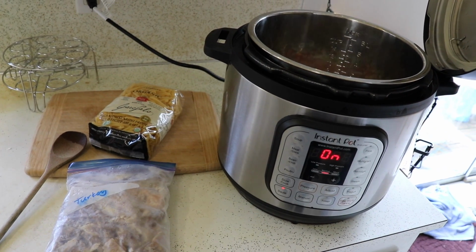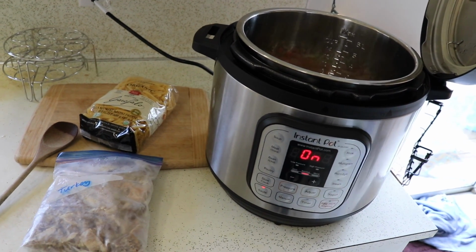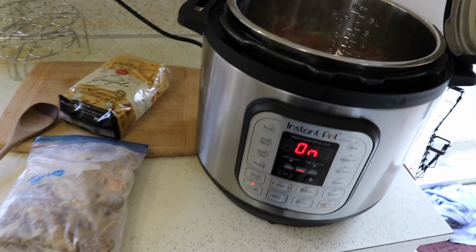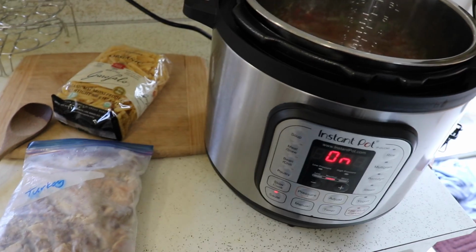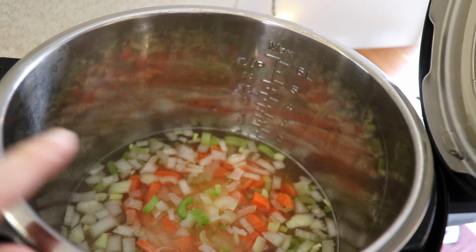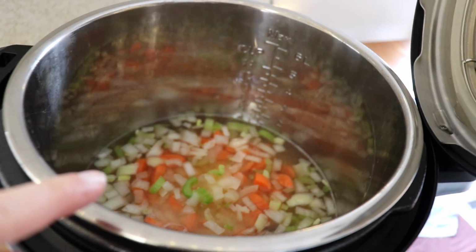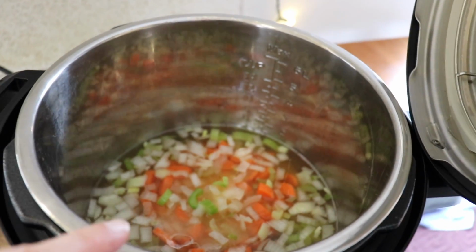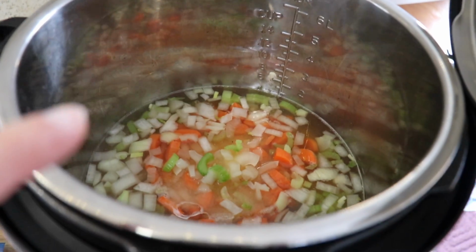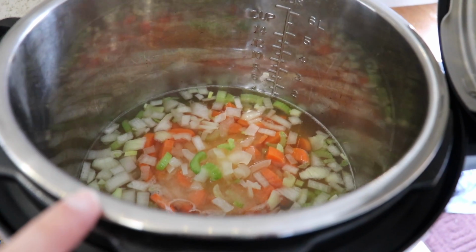So my husband ended up coming home from work not feeling well and wanting some soup, so I'm gonna try some turkey noodle soup in the Instant Pot. I haven't done soup this way before, so I figured I'd show you how it turned out. I have one of my soup bases melting in the Instant Pot on saute mode. I'm gonna make sure that's all the way melted before I add any pasta. I'll link my soup base video up in the cards.